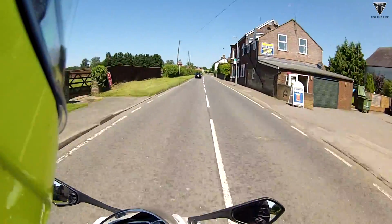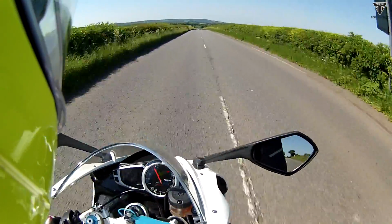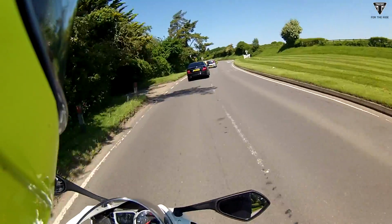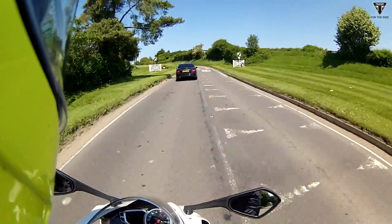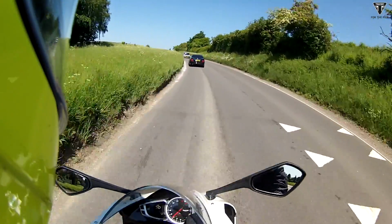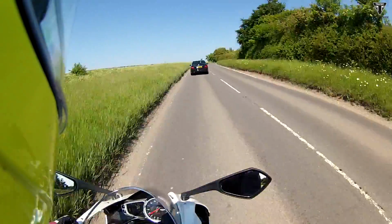Oh, I forgot I had a quick shifter. Now BMW have developed a quick shift that goes up and down. They don't call it a quick shifter, they call it something else. But yeah, this is quite a beast.